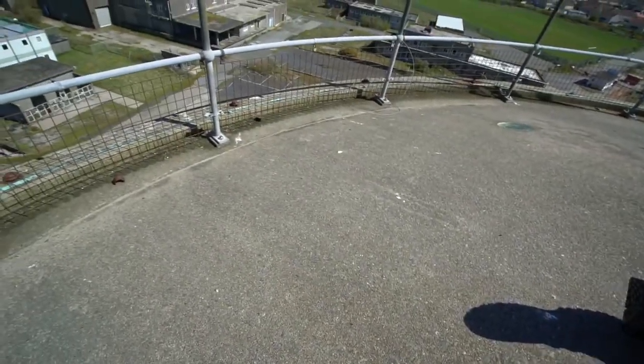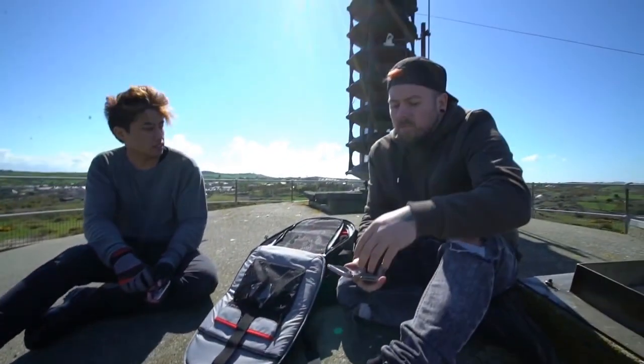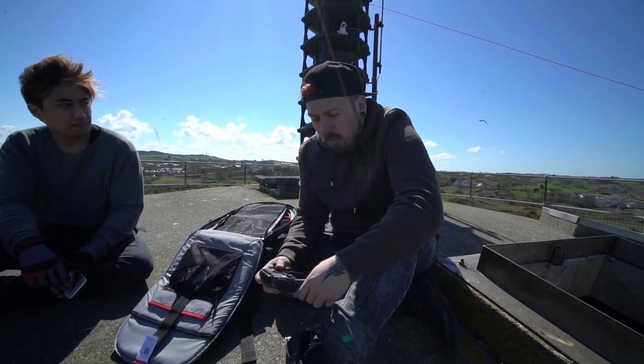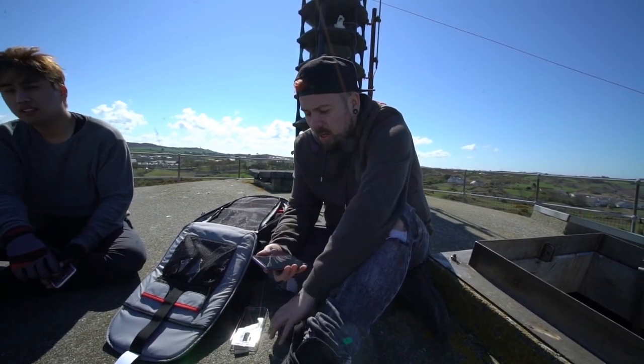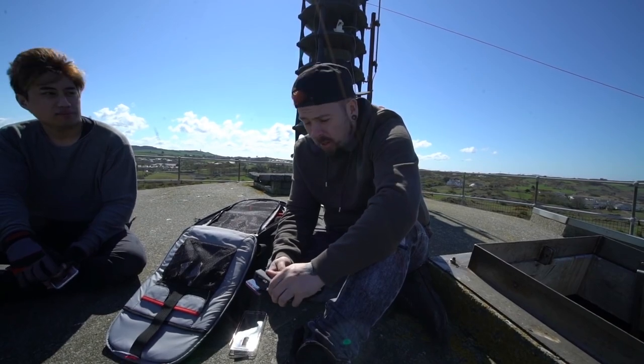Even the back is struggling. Oh shit, I didn't know it was recording, bro. Sorry. Right, hang on, back up a bit. So, guys, we did it. We got to the top. I'm not gonna lie, it's shaking below me because it's got quite a thin base and it's windy as hell here. So we're gonna get the drone shots and get the hell off here.